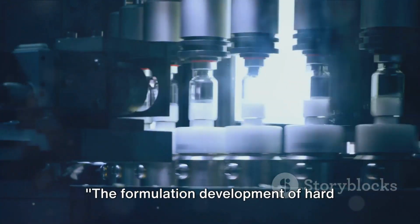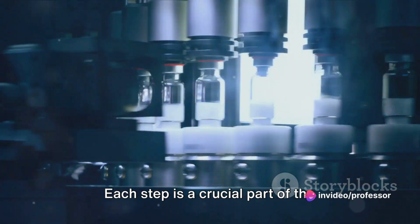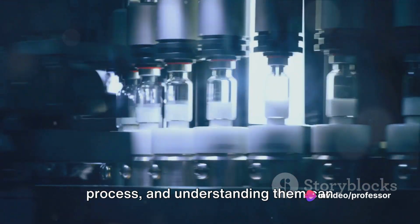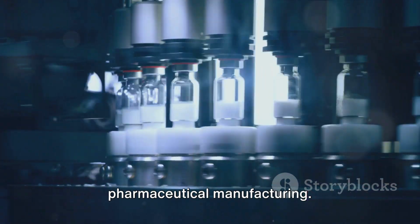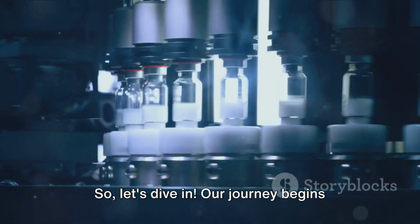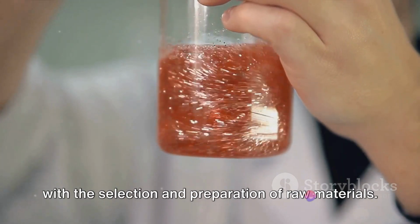The formulation development of hard gelatin capsules involves several key steps. Each step is a crucial part of the process, and understanding them can provide insight into the world of pharmaceutical manufacturing. So, let's dive in. Our journey begins with the selection and preparation of raw materials.